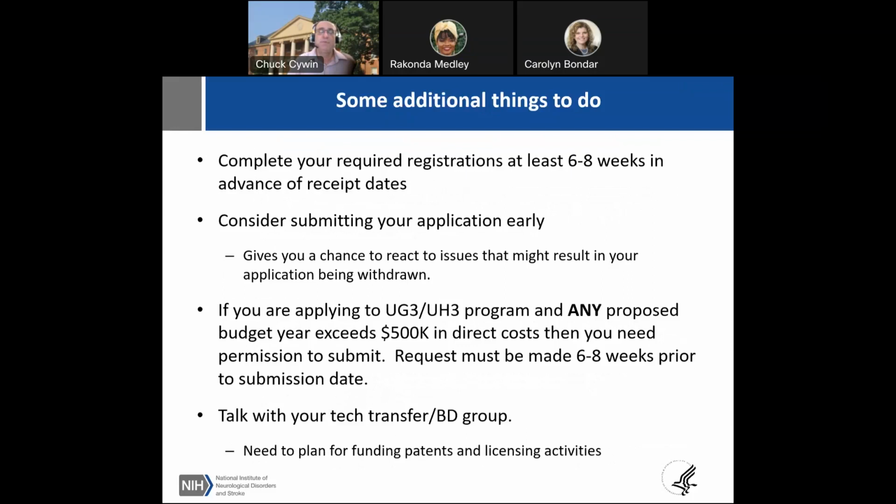Complete all your registrations at least 6 to 8 weeks in advance, and it's incredibly important. I've had this happen, unfortunately, to a couple of small businesses over the years, where they've waited to the last possible month to get things going, and we're right up against it. And unfortunately, sometimes it takes longer than you expect. Sometimes you can do this in 2 weeks, but 6 to 8 weeks is what you should really plan for. In most cases, it's very difficult to do it in shorter periods of time.